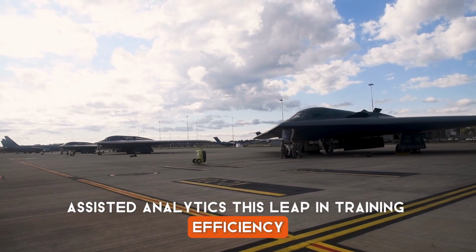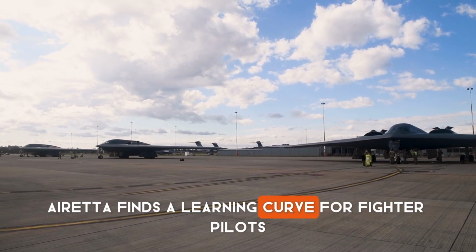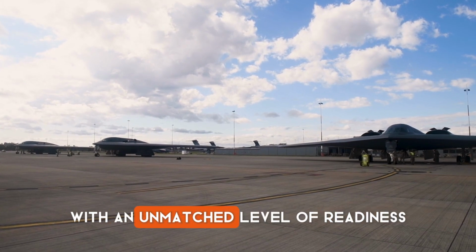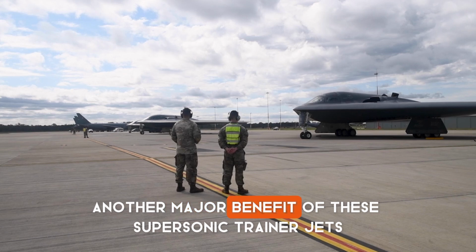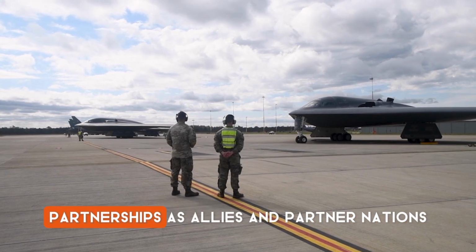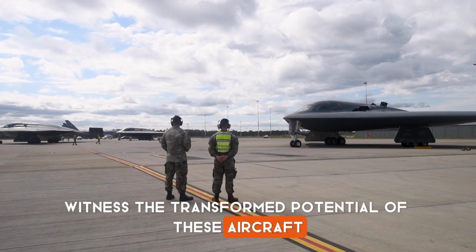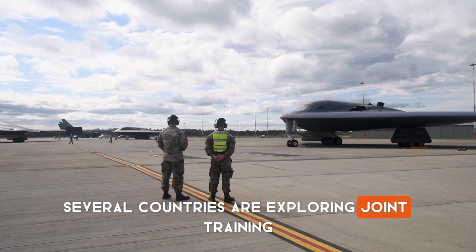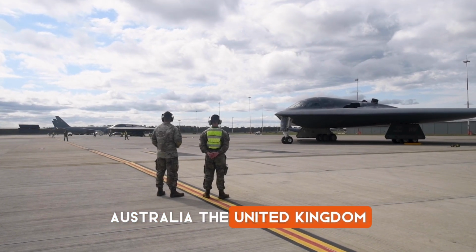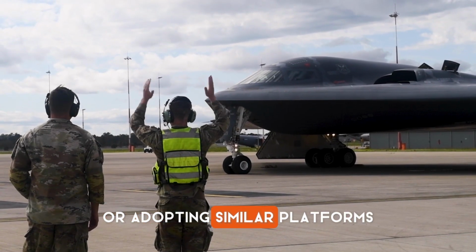This leap in training efficiency represents more than just a cost-saving measure. It redefines a learning curve for fighter pilots and ensures that American aviators enter combat with an unmatched level of readiness. Another major benefit of these supersonic trainer jets is how they're enhancing international training partnerships. As allies and partner nations witness the transformative potential of these aircraft, several countries are exploring joint training initiatives and even procurement options. Australia, the United Kingdom, and several NATO allies have expressed interest in observing or adopting similar platforms.